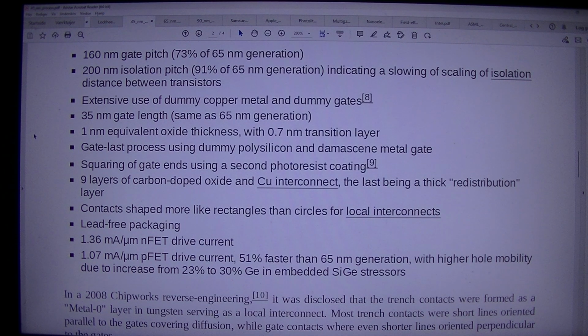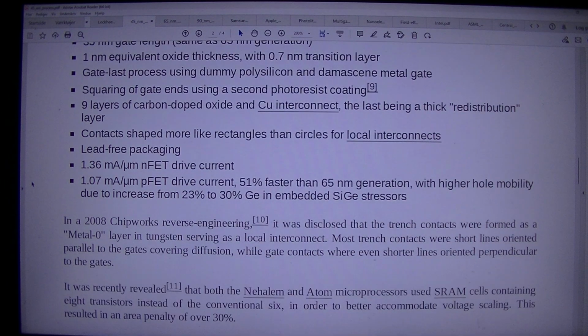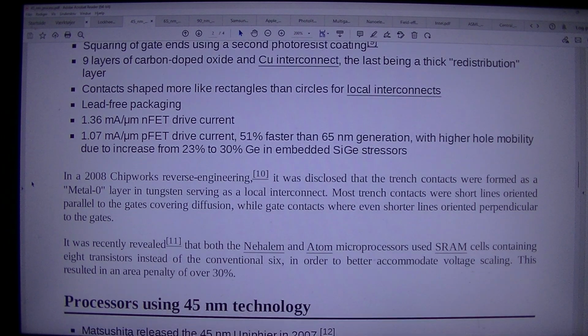Gate last process using dummy polysilicon and damascene metal gate. Squaring of gate ends using a second photoresist coating. 9. 9 layers of carbon-doped oxide and Cu interconnect, the last being a thick redistribution layer. Contacts shaped more like rectangles than circles for local interconnects. Lead-free packaging.